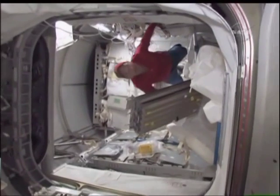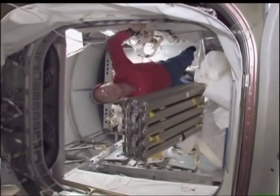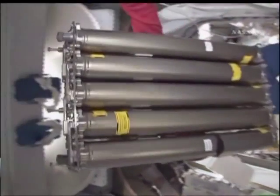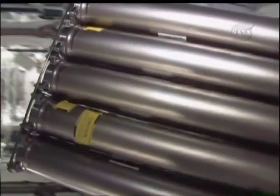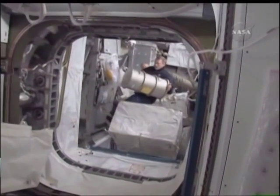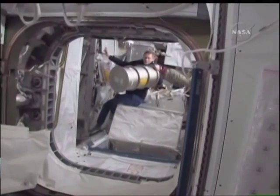We had another big day in the MPLM today. There's CJ coming out with a piece of equipment that's going to be stowed somewhere on station. We're really filling it up. It's hard to believe there'll be room for the HTV in just a little while. There comes Frank De Winne.